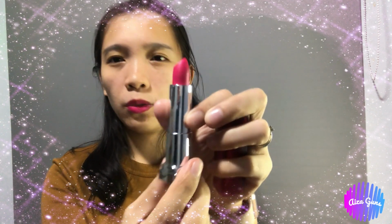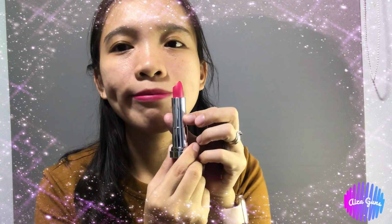And my free siyang Plum Perfection. Ang akala ko talaga nude yung free niya. Pero okay na din. So, Plum Perfection. So, ayan. Buksan natin. Ayan, ito na siya. Ayan. And, yung shade, yung color niya, ayan siya. Katulad siya ng lips ko.